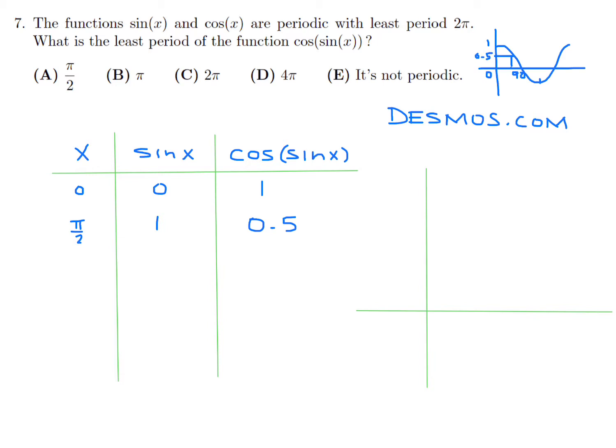All right, let's keep going. So now let's try pi. Sin of pi is 0. Then the cos of 0 is 1. 3 pi over 2 is the next one, if we're kind of going in order. And the sin of x this time would be negative 1. And the cos of negative 1 in terms of radians, it would go up to be the same, approximately 0.5. And then 2 pi, we have 0, and then again 1.